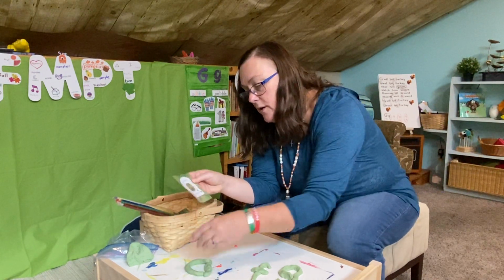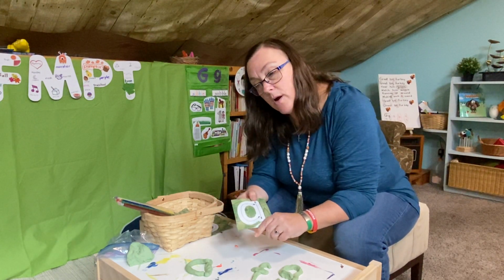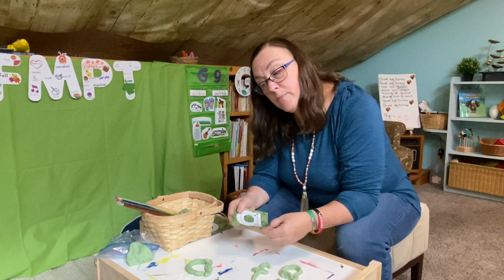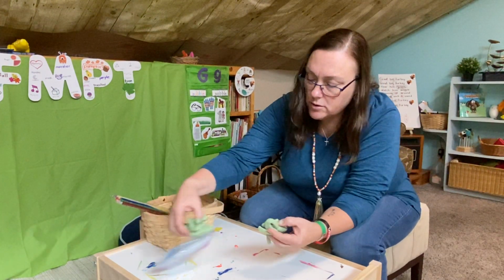So if you have a chance to make letter cards at home, or if mom and dad want to just write it on a piece of paper and make your racetracks for you, you could start writing letters with Play-Doh. With your green Play-Doh.